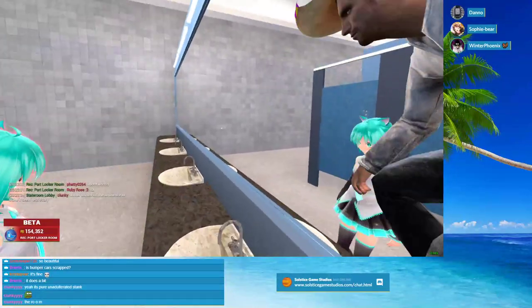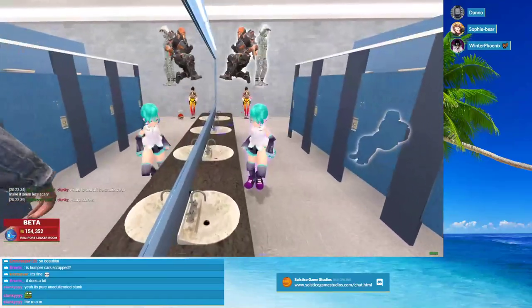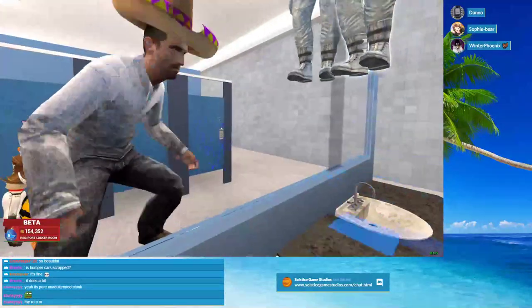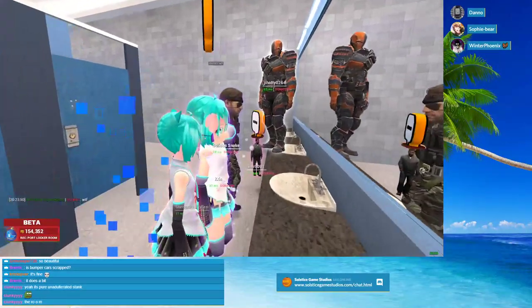And we have mirrors. I didn't turn off the ambience. It's at 5%. We've got mirrors, so if you want to try on stuff and test it out over here, you can.